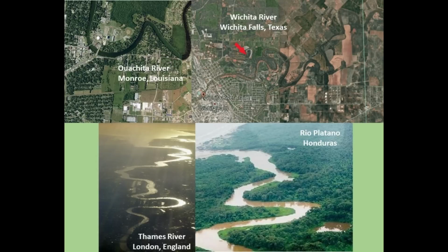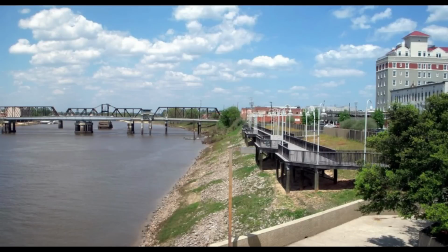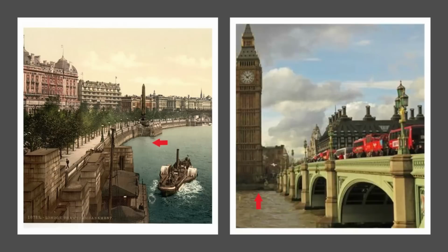These are just a few examples of the countless rivers and creeks all over the world that have the same S-shaped river bends. I do not believe this is a random or natural occurrence. I believe these S-shaped waterways are signatures of the ancient civilization and artificially made canal systems. We are taught these are natural, so we don't see and understand the truth. Here are the earthwork banks of the Washita River in downtown Monroe, next to the city's river walk, and the masonry banks of the River Thames in downtown London.